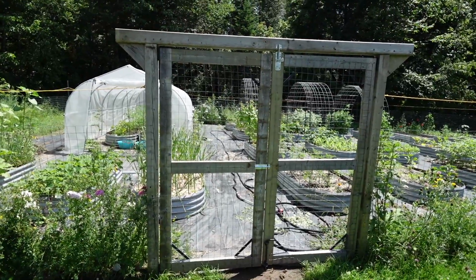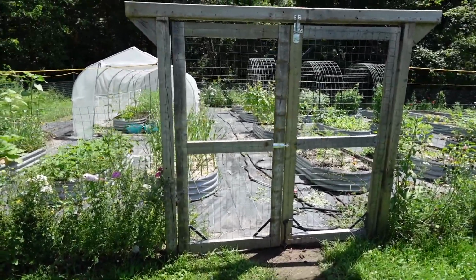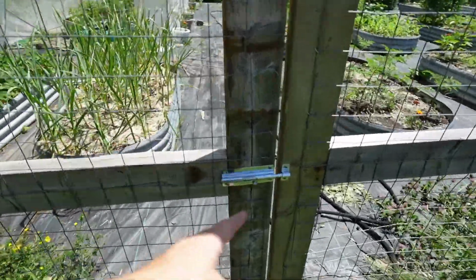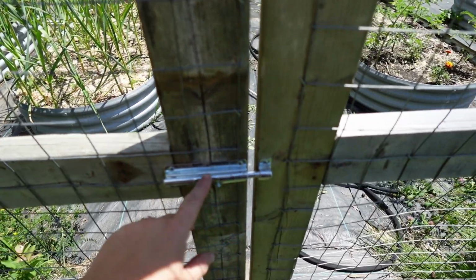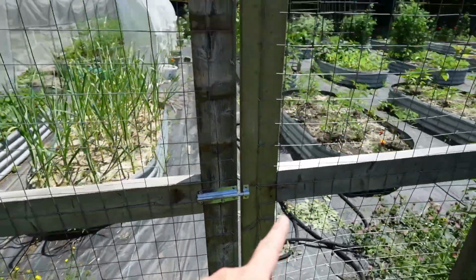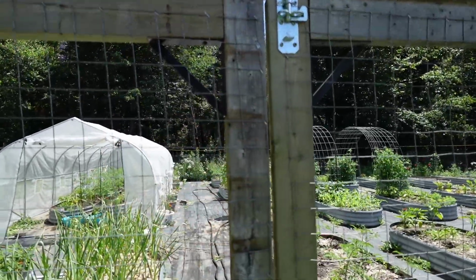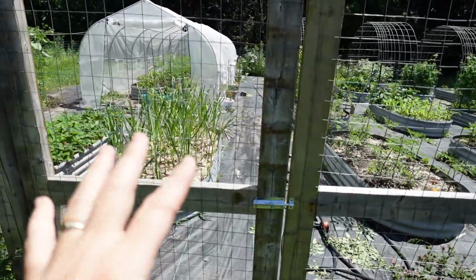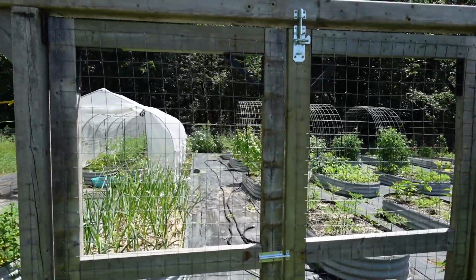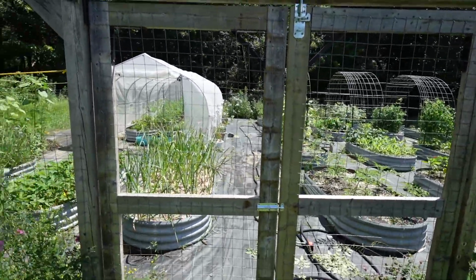Here's another project my husband stayed out in the rain yesterday to complete, and that is to put some proper locks on here. Sorry, a bug's biting me. So we finally have a latch, and then there's one going down to the ground and one up to the top because the wood warped. And so the plan is just to use the left side as much as possible and to only open up the right side when we need to take wheelbarrows or something in.